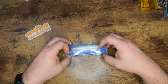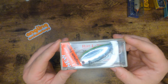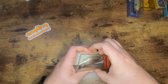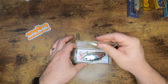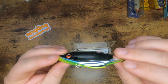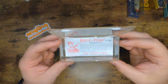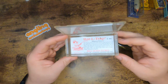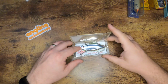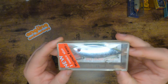But yeah, pretty cool. And then finishing out, look at this toad. A 1 ounce Magnum Force rattle trap. This thing is, well, it's stuck in the box. There we go. An absolute beast of a lure. Man, that's got some rattle in there. But you got the 1 ounce. I like the old school boxes with these. Kind of the 70s looking cartoon fisher guy right there. But really cool. This one may stay in the collection because I don't have a 1 ounce one. But I think that's a pretty cool little find for $2. You can't beat that.